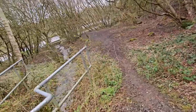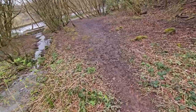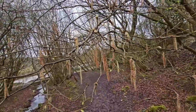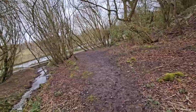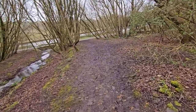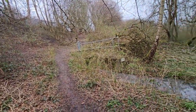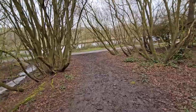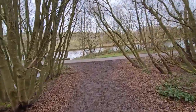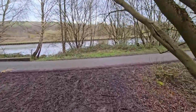Oh, well, that's worth knowing. If you want to avoid the crowds. There you go, look at that. You want to avoid the crowds, cut up by the side of this little beck, just up there. And there's a beautiful, peaceful walk. I'm a bit disappointed. I thought we were going to go all the way to the railway station. Never mind.